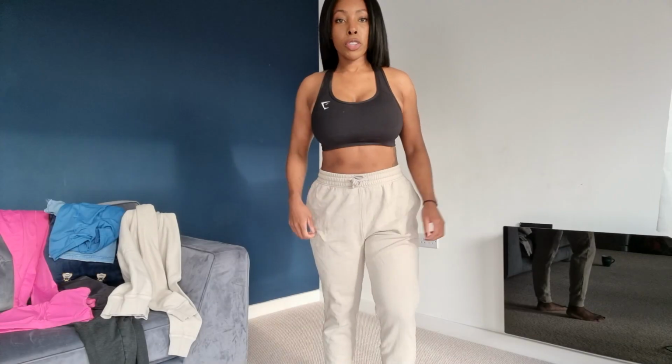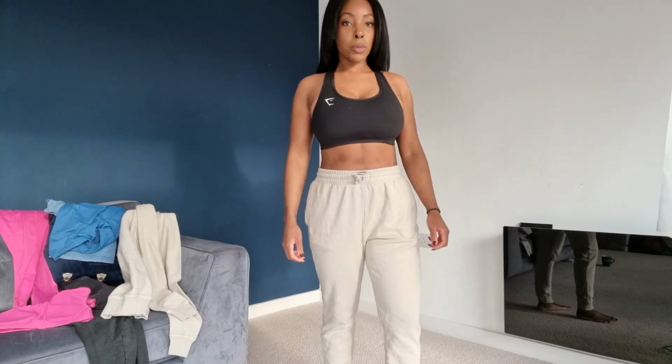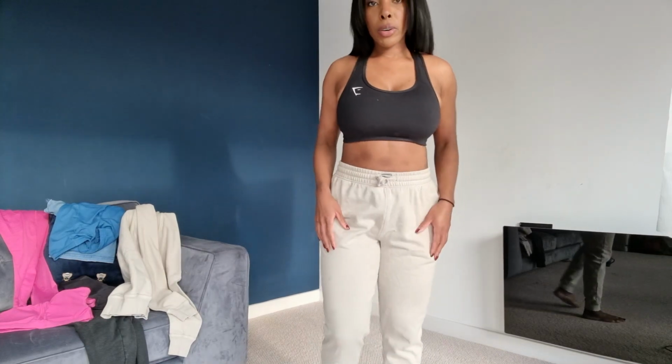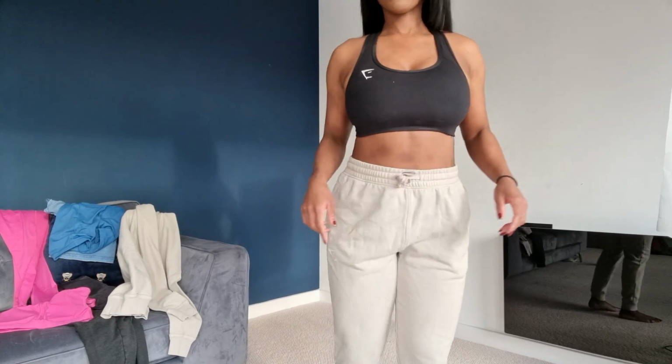So first up, I'm just going to show you these bottoms. Now this is just a really old bra. I think they still have these. It's a pretty classic GYMSHARK piece, but I just wanted to show you how it looks with these bottoms, because I'm in love with these bottoms. They are from the menswear collection, but I feel like they're really flattering for women, because they're fitted throughout the leg, but then they've got lots of space around here, so it gives you room for your curves to sit in there nicely.